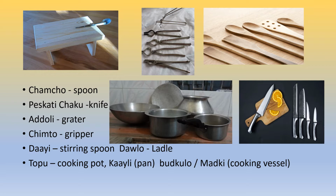Chimta, the gripper. Chimta, plural chimte. Dai is a stirring spoon. Dawlo is a ladle. Topu is a cooking pot with an edge. Kaili is a pan, frying pan. Madki or budkulo is a cooking vessel. I repeat in Konkani: chamcha, pescati, nave chaku, nave suri, addoli, chimto, dai, dovlo, topu, kaili, budkulo, madki.